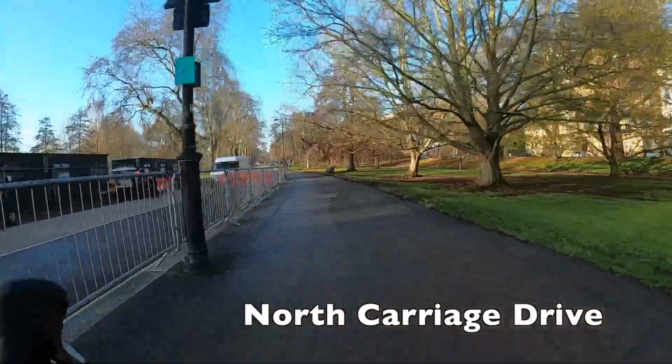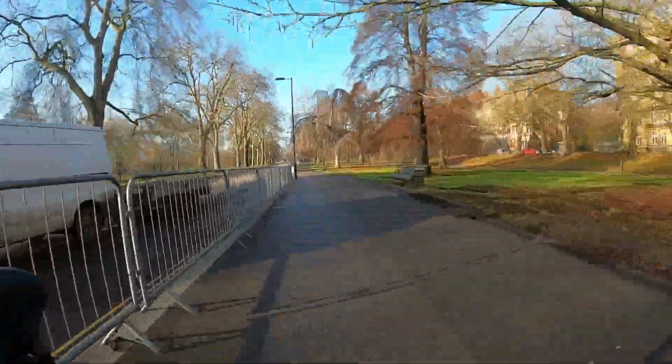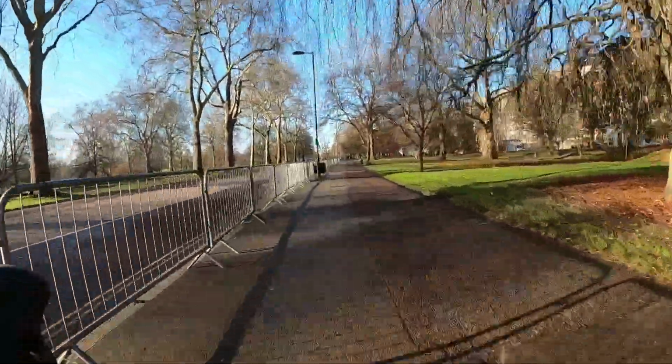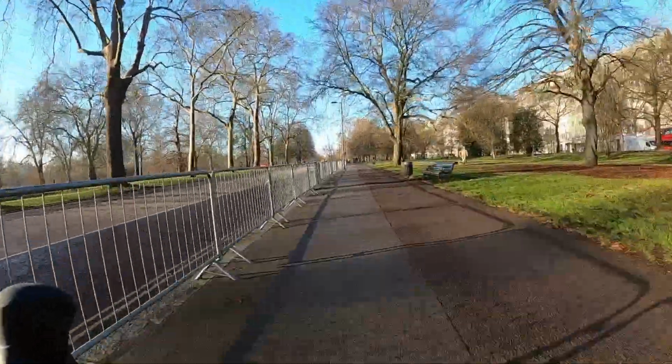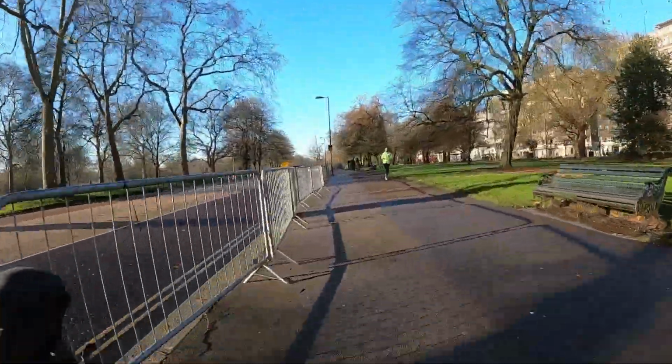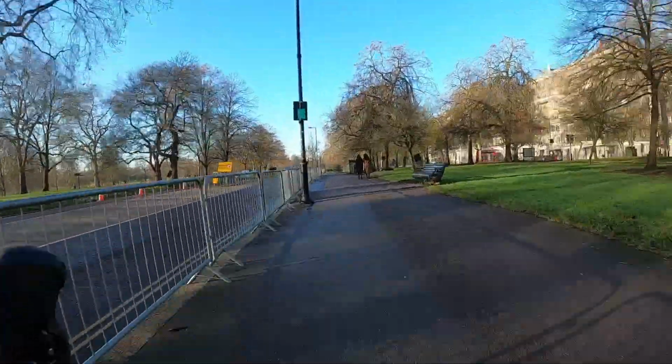Now, we're on North Carriage Drive. I'm actually cycling on the shared pavement here. You can see those little marks on the floor there, these little tablets. Just one there, we just went over one, and also on the lampposts. That's to indicate that yes, this is a shared pavement. There's a little green sign there coming up.